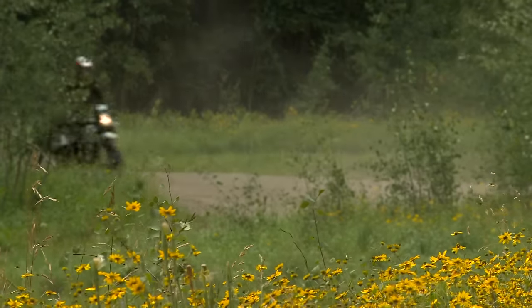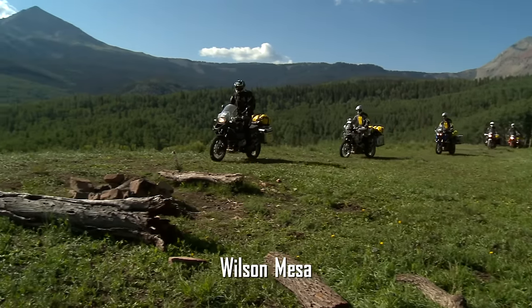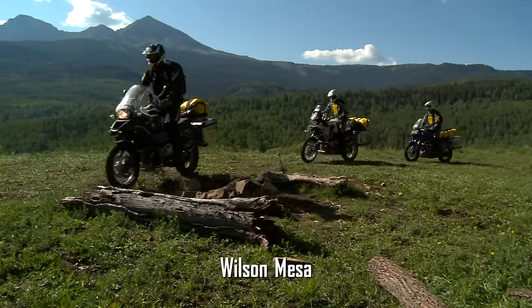So far this day has been full of a lot of beautiful scenery, a lot of great riding, lots of different terrain. I'm hoping we can get camp set up, get a nice little sprinkle, and prep for a really good day tomorrow.